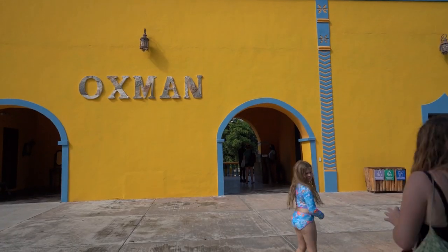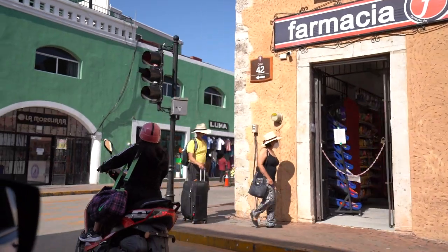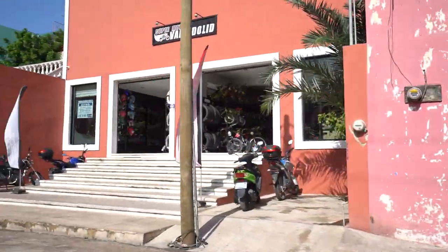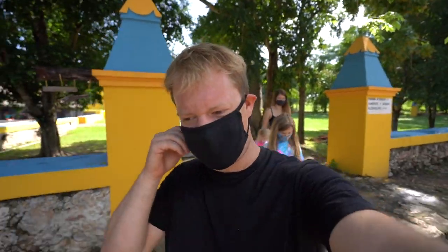So our first cenote of the day is Cenote Oshman. It's about 5 kilometers outside of downtown Valladolid, and it's gonna be a good one. A lot of the cenotes have restaurants built up around them, and they'll actually do a package deal. You can get in for free at some places if you eat there. This place, you pay 250 pesos, you have 200 credit towards the restaurant. Otherwise, it's 150 pesos per person to access the cenote.